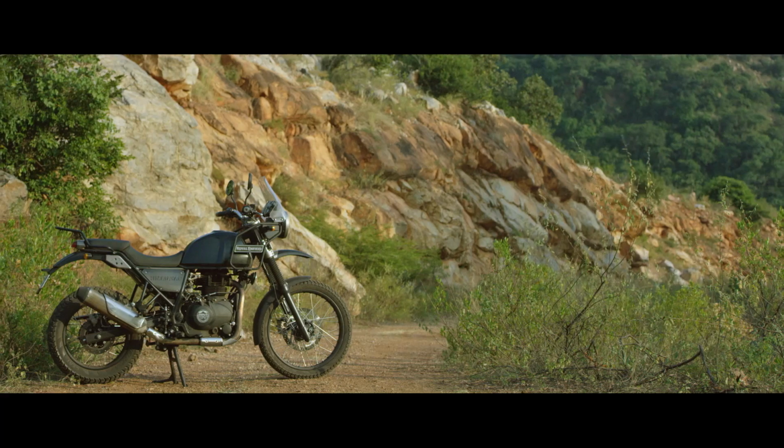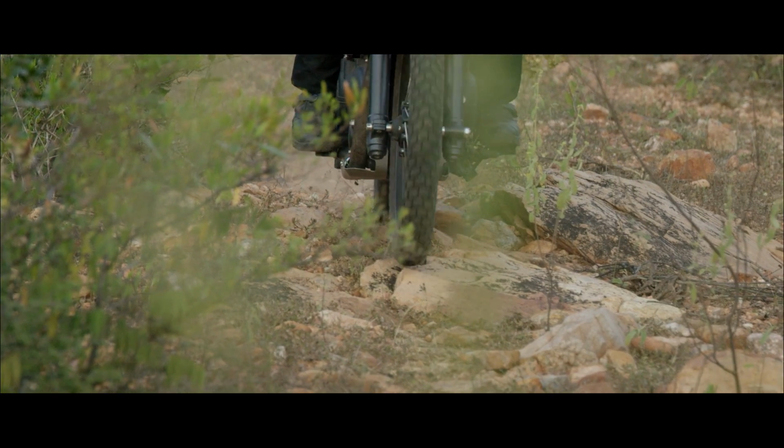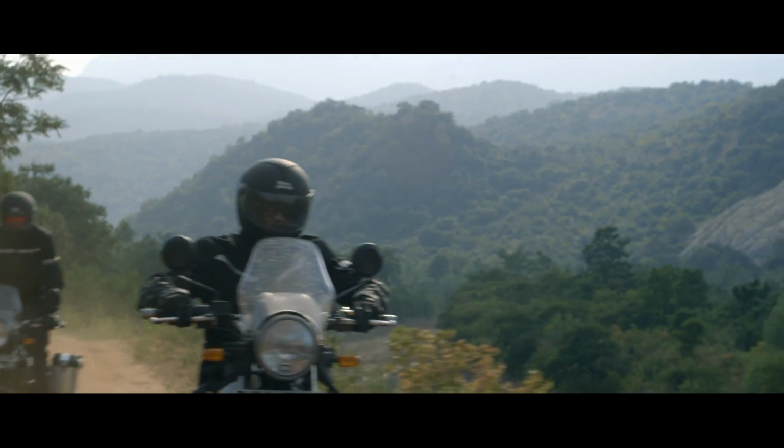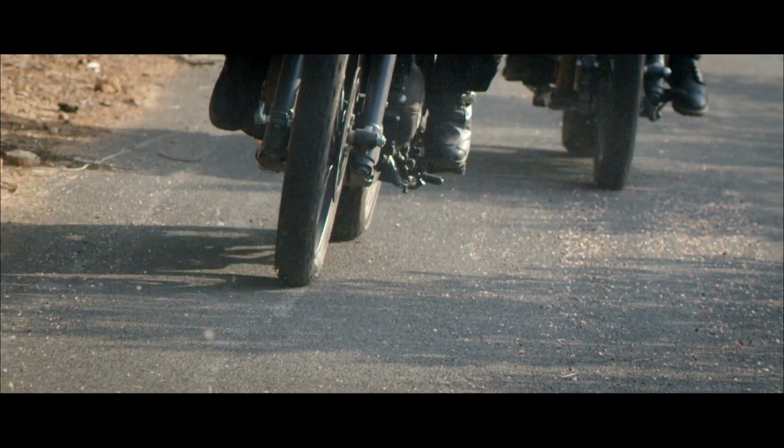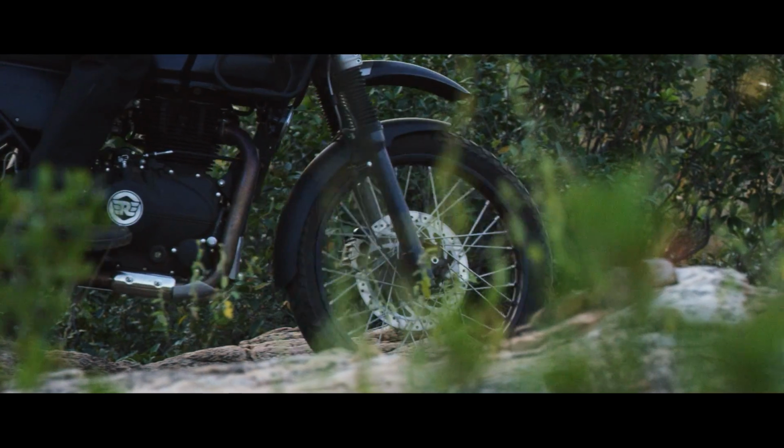A lot of the things which will help you in adventure touring will actually help you in your daily commute. Suspension travel will help you make your ride plush. Road tires will ensure that you have the kind of grip when you need it, and the maneuverability which will go over rocks will also help you through traffic.